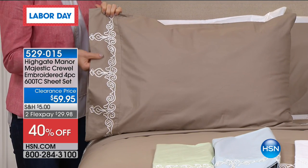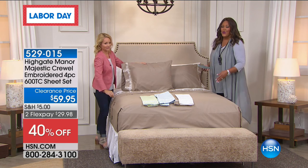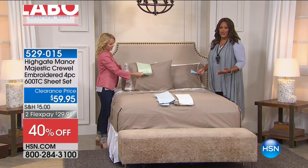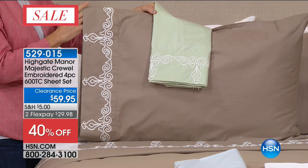Yes. So if you're looking to update your bedroom, and maybe you were thinking you were going to have to buy some furniture or paint the walls or buy a new chair, this is awesome because this updates your look without breaking the bank. 600 thread count. I was checking around, Tanya, and you can't find it for $60.